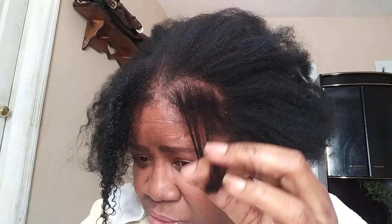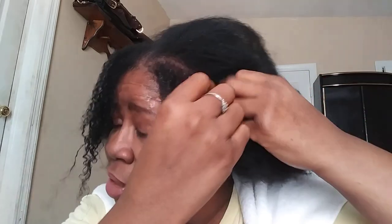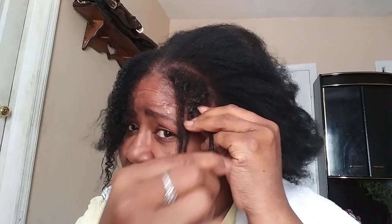But the next time you probably see me, my hair will look like this because I am going to be using it. I am. This is something I'm going to be doing like I did with the rice water. But I'm doing the flaxseed gel now. So it's like a challenge.